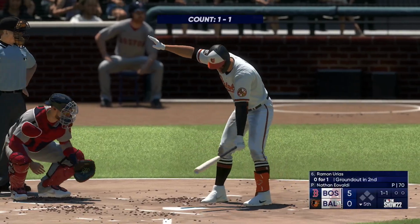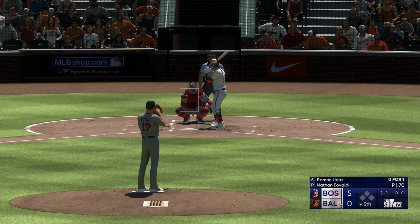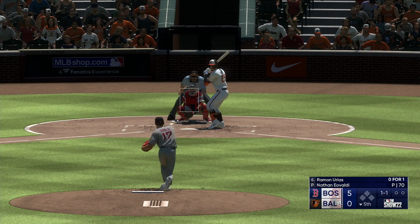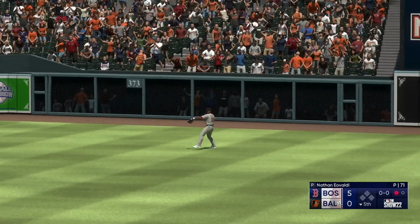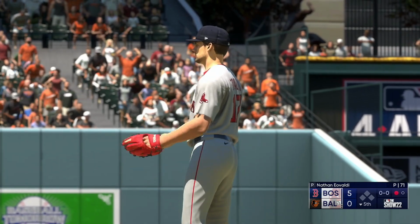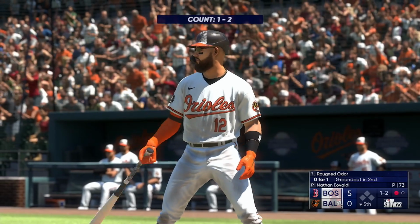And welcome back. Ready to go for the last half of the inning. And now the shortstop, Ramon Urias. Lifted in the air, right field. Bradley pulls it down, and there's one down. Now batting, the second baseman, Rougned Odor.